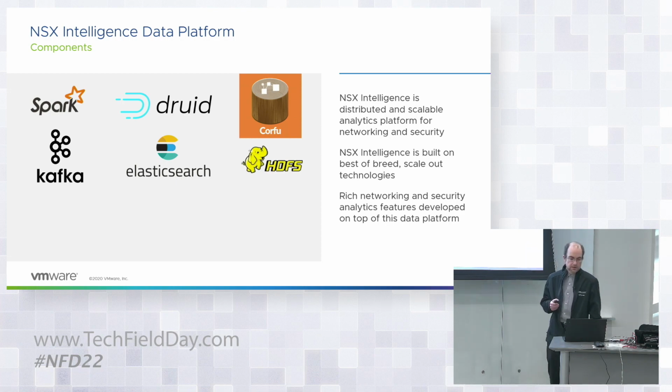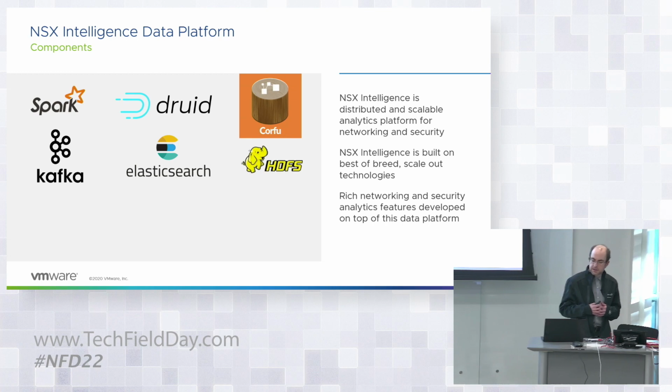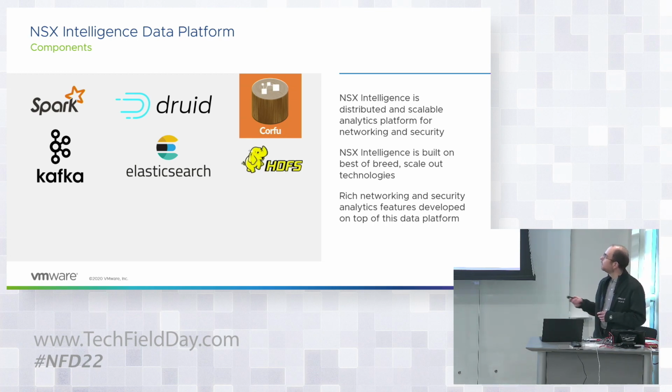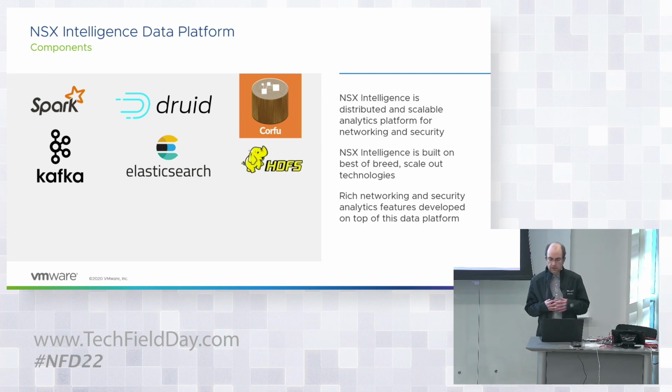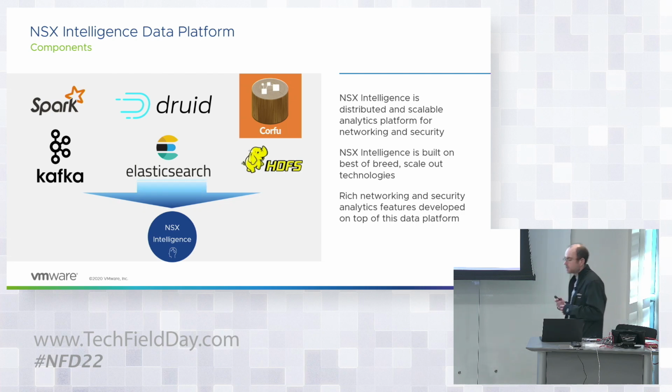We also leverage Elasticsearch for a lot of the high performance full text search engines that drive the filtering in NSX Intelligence. HDFS, or the Hadoop distributed file system, is used to store data persistently. And Corfu is an NSX component that provides distributed, fault-tolerant log and transactional services. And so we take all these big data components and on top of this develop the NSX analytics and features such as our security policy recommendations. So it's by using a lot of these best-of-breed technologies that we have these opportunities for extensibility.